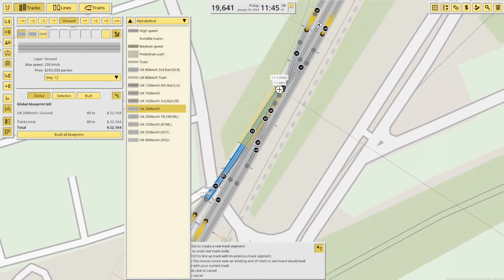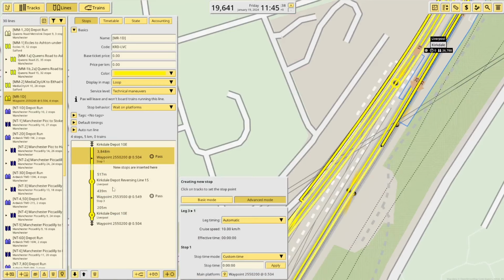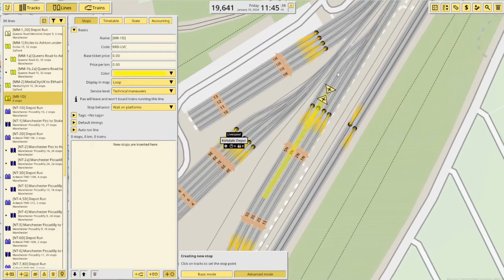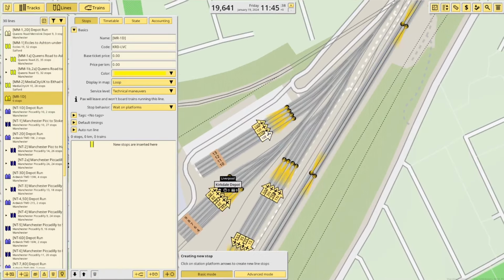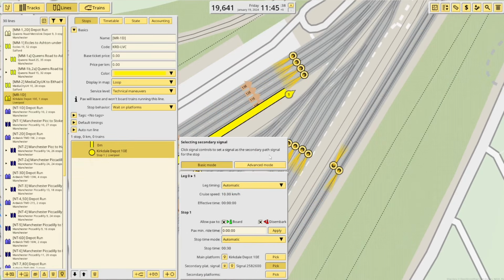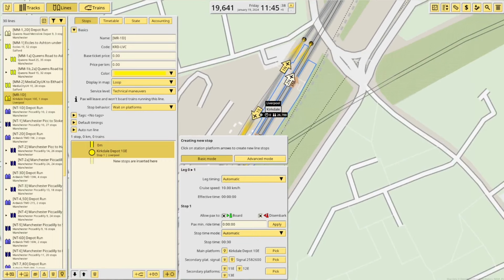But for some reason, I just want to find it. What if I just do this instead? How do I figure that out? What if I just delete the whole thing and start again? Right, so delete that, delete that, delete that, delete that, delete that. Let's start this again. So basic mode. We'll put it both ways anyway, because you do need it to be, so that's fine. So pick reversing, pick secondary signal, and then pick platform even. Boom, oops. Like that. Add stops to line.